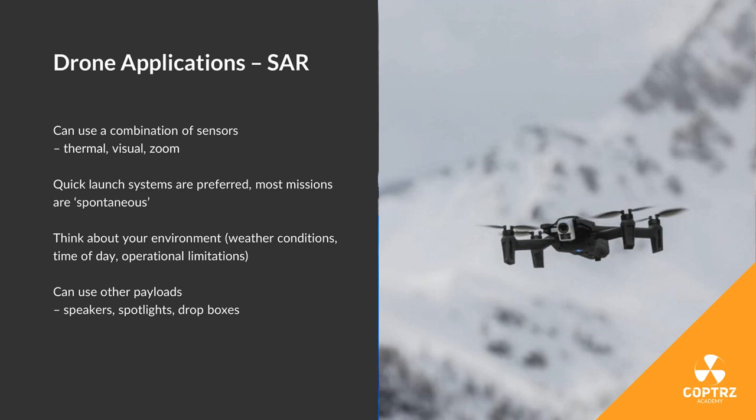So most search and rescue missions do tend to be fairly spontaneous, although obviously there is some where there's more pre-planning involved in terms of searching larger areas. But for that reason, it's normally best to use a combination of sensors. So a good visual camera with some sort of zoom works really well, but also a thermal camera to be used in low light conditions and even daytime conditions when it's cold as well, to pick up heat spots, and then check and see potentially if there's something where someone on foot may need to go and look at further.